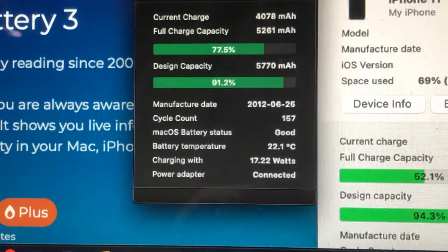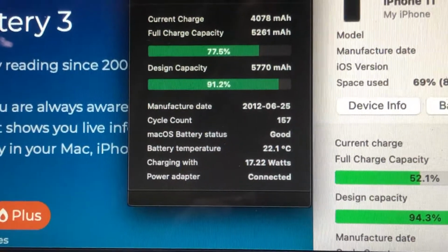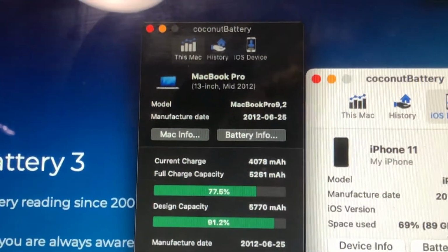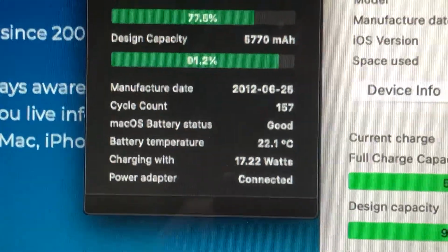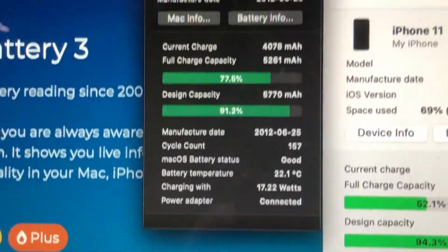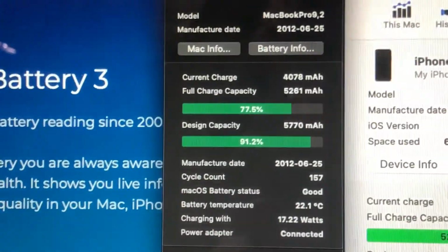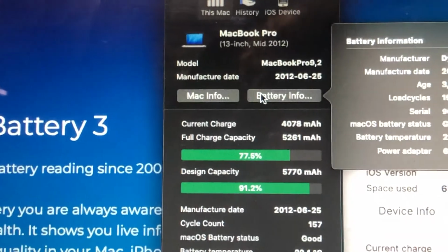We're going to do coconut battery. And would you look at that? It's only got 157 cycles. That's crazy. Honestly, mid-2012. And this is what I was guessing. It's had a replacement battery. 157 cycles is not bad. And it's good. Like, honestly, I'm impressed. I'm genuinely impressed. 91 point. That's the same as my 2020. It's amazing. If we go into battery info, what are they going to say?